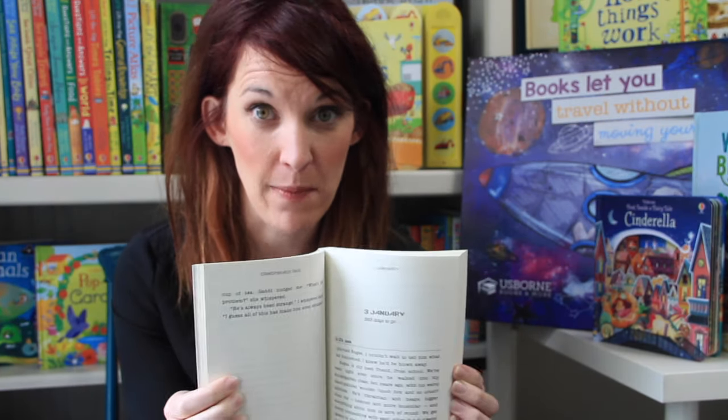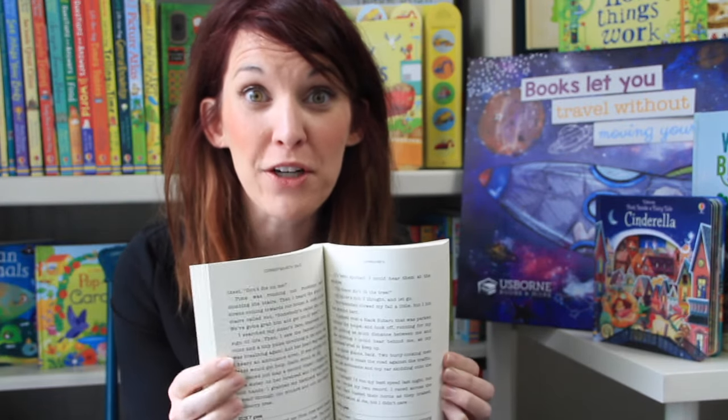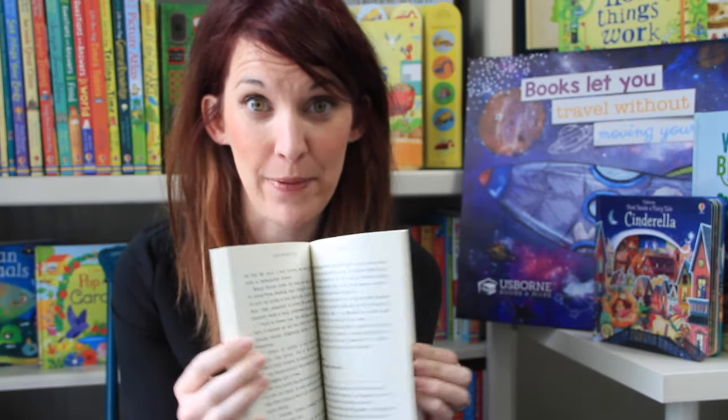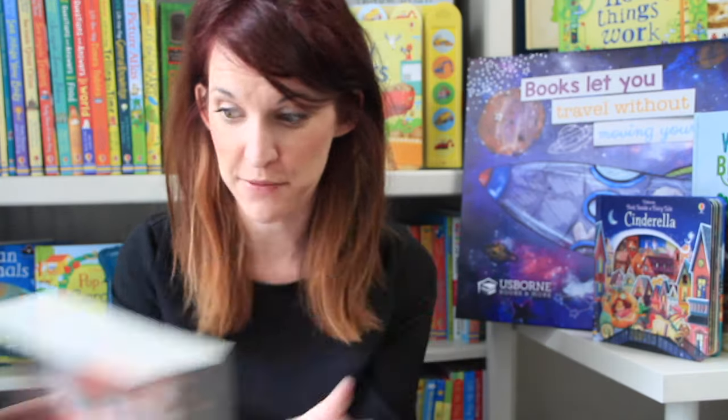Next we have the Conspiracy 365. And these books go month by month, and it's all about Cal, who in the opening scene, his father is murdered and he doesn't know why, and someone is after him. And so he's trying to figure out who these people are, what they want, why they're chasing him, and what is happening. Every turn is crazy as they're chasing him. So it's really intense, action-packed.